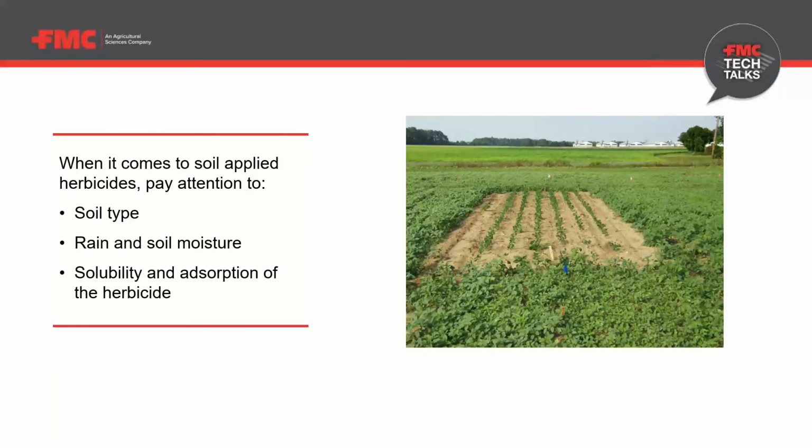So when it comes to soil applied herbicides, there are a number of factors that you need to pay attention to. From what we learned today, it's important to pay attention to soil type, soil moisture, and the solubility and adsorption coefficients of herbicides themselves.